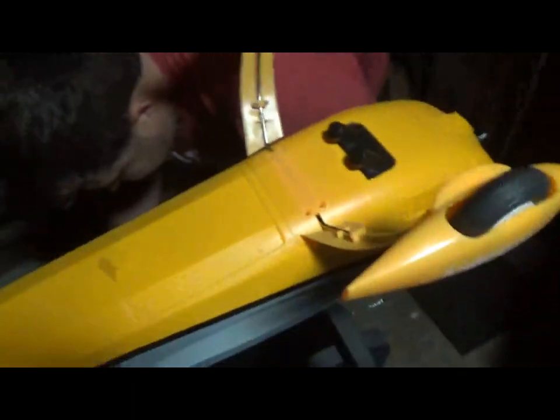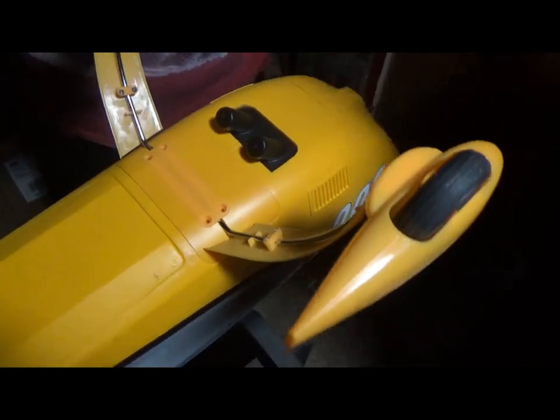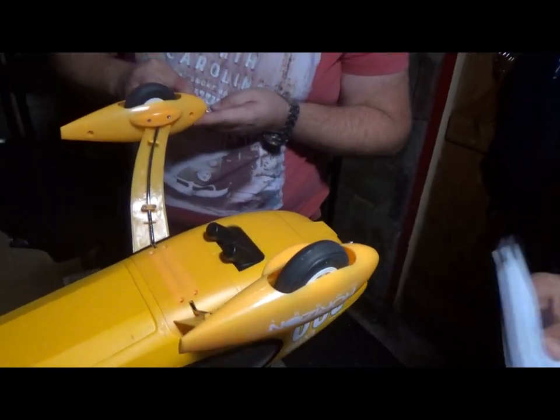Four of them, isn't it? 15 mil. Yeah, well, there's eight of them in total, and they're all exactly the same length, I believe. Yeah, look, they're all exactly the same.